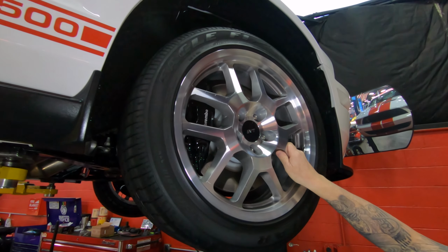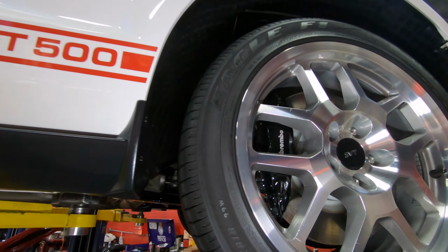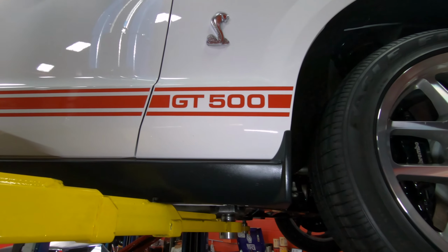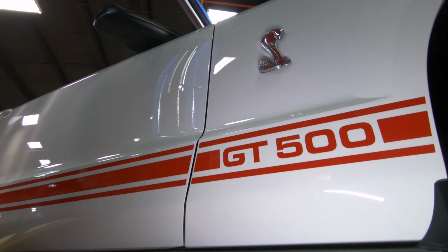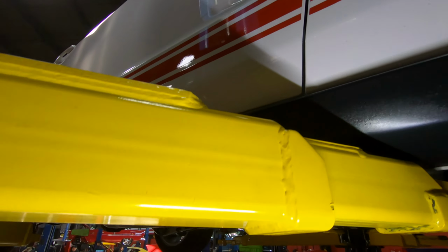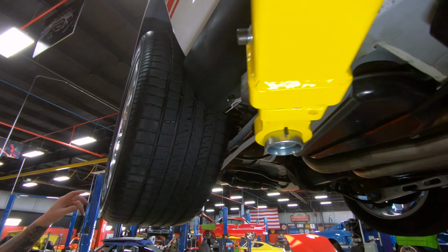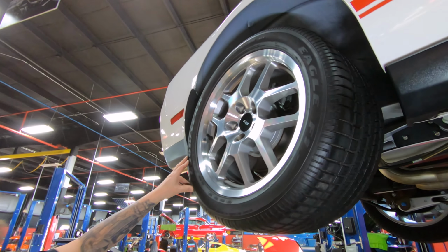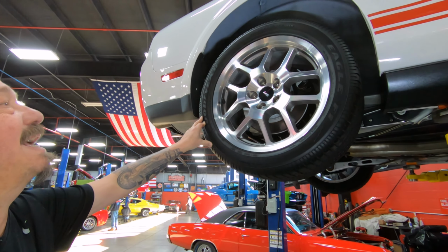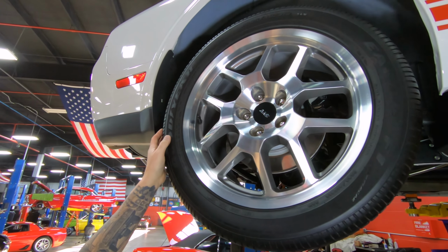And then there you go. We got Brembos on this baby. You can see the rocker panel's looking good. We got our GT500 emblem, and of course, we got the snake up there. And that looks sweet. Working our way down here, looking good. Everything's nice and clean. Out back here, we got 285/40 18s. And again, the wheel doesn't have a mark on it. Of course, disc brakes all the way around.